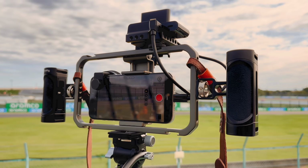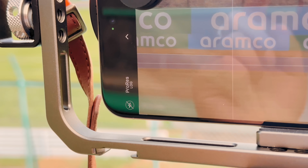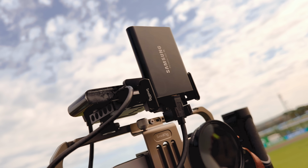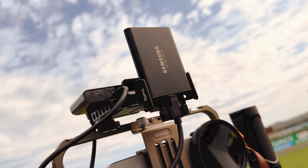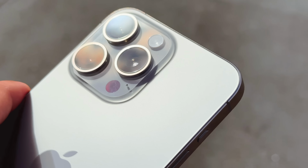In fact, when I was shooting a lot of ProRes video and raw photos at Suzuka Circuit over the F1 weekend, it was pretty handy to plug in my Samsung external SSD, offload like 90 gigs worth of stuff, and have it be done in less than 10 minutes. Absolutely essential, especially considering the fact that I had to buy a 256 gig iPhone 15 Pro Max, which is not nearly enough storage to do all of the things that I want to do. But with an external drive, the possibilities are now endless, even for my tiny storage iPhone.